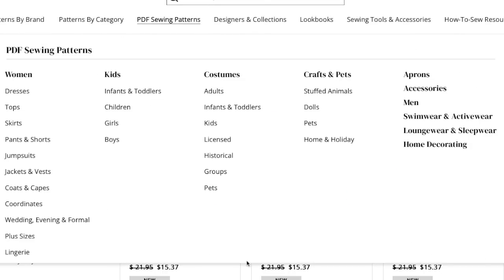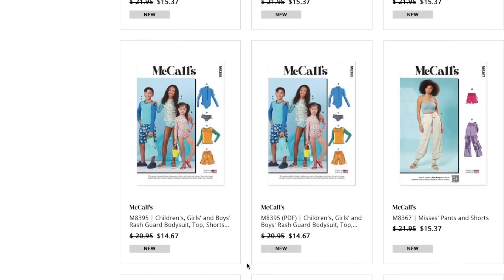Did you see how there was like a new look pattern there for a second? Okay, just making sure I'm not losing my mind.